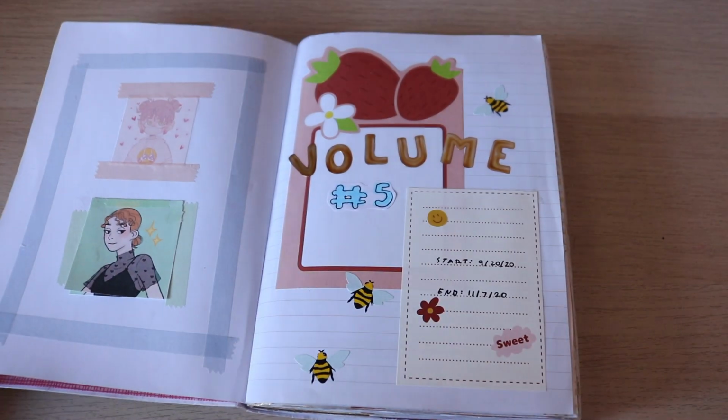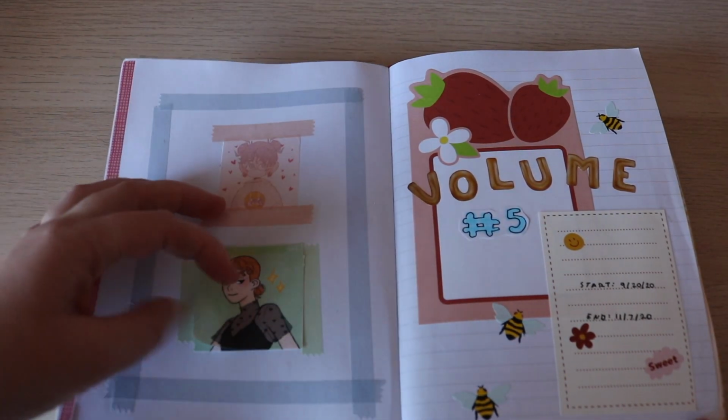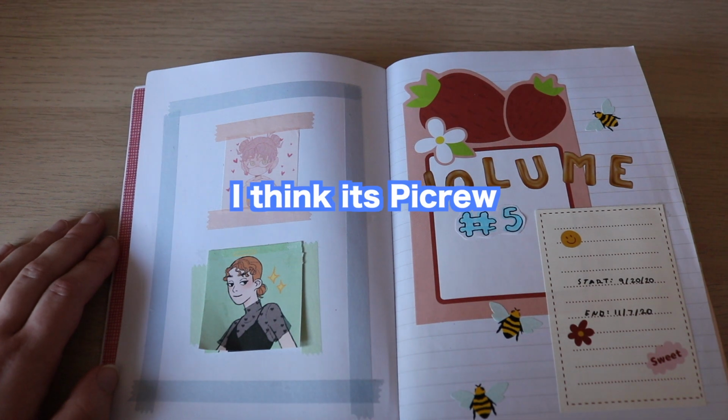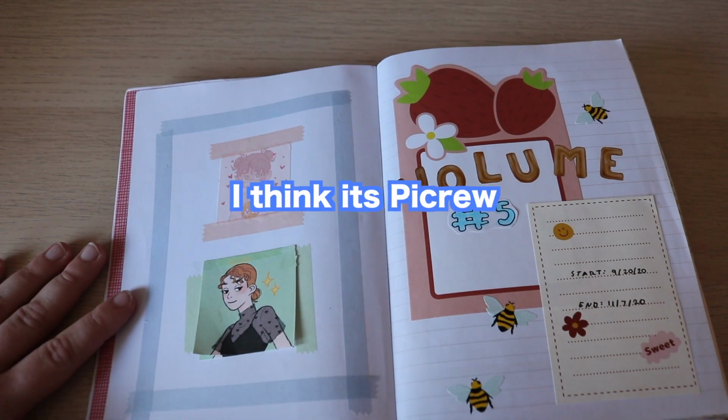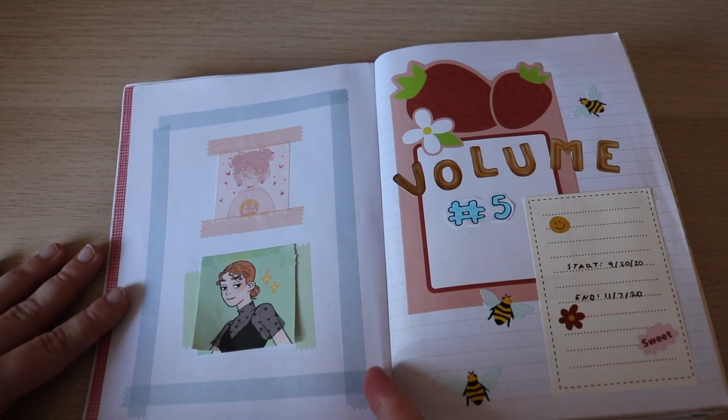So this is what the inside of it looks like. These are little cartoon versions of myself. I forgot what the website is. It's like pic.me, something like that, where you can create your own animated version of yourself.